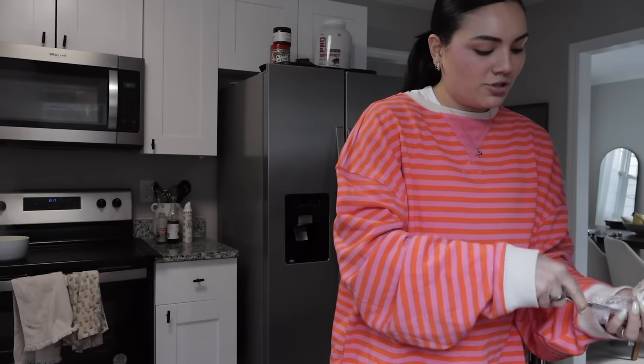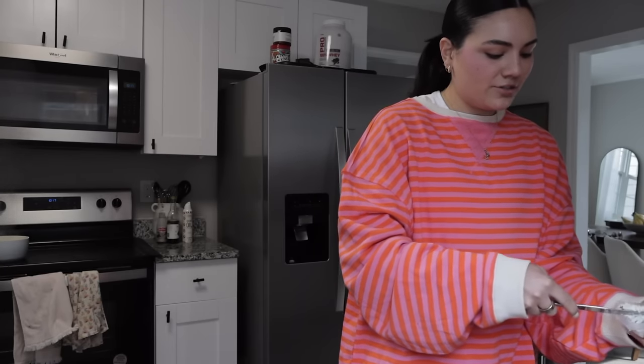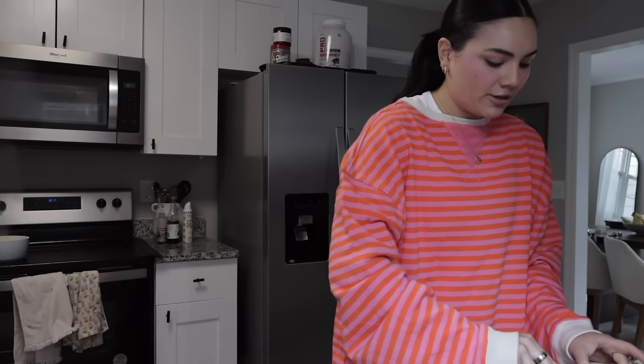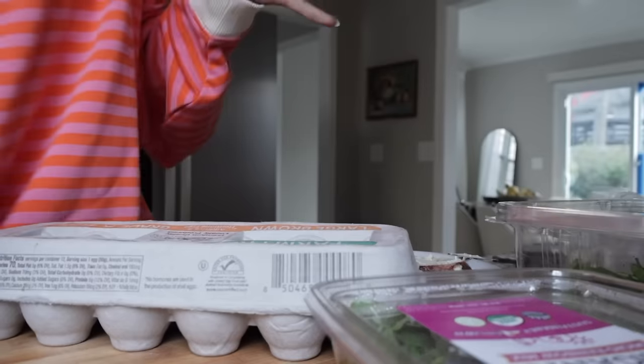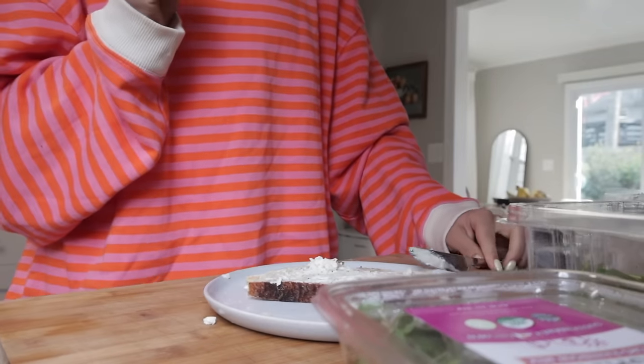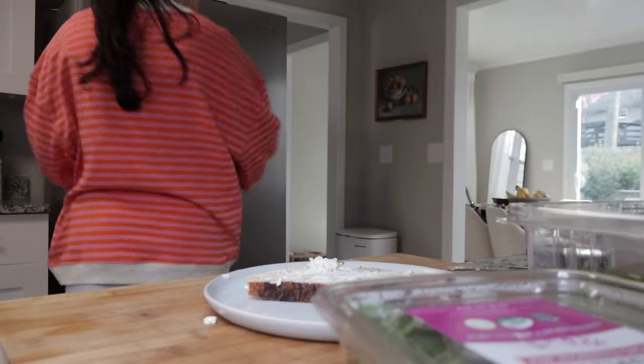So for a poached egg, all you have to do is boil some water. So I have my water boiling right now. We'll just go in the order of operations in which it takes me to complete making this breakfast. I have my toast with my goat cheese and my egg. So we're done with that.